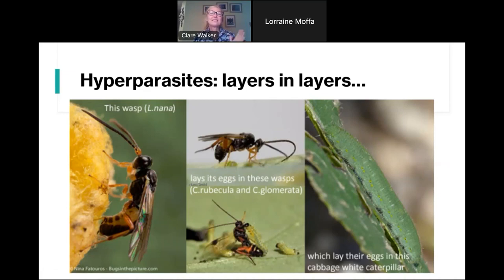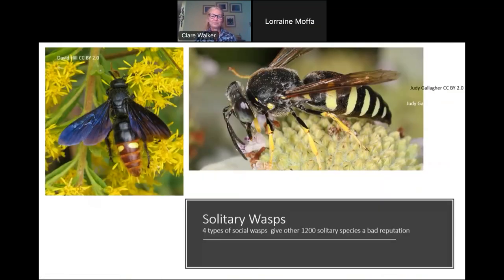And we actually think that there are times when there are parasites that parasitize the hyperparasites. So it's just layers upon layers of complexity. Those tiny wasps you probably never even notice in your yard unless you really pay attention. The wasps that you are going to see are these bigger wasps that have come to feed again on the nectar.